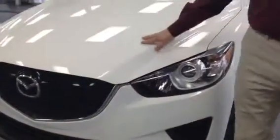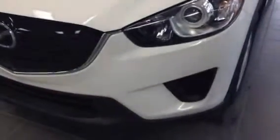Under the bonnet here is a 2-liter Sky Active Mazda engine. It's matched up with a 6-speed automatic gearbox. So what that means for you, Gene, is decent torque taking off. It's got a little passing power on the highway, but the nice thing is it's really fuel efficient as well.